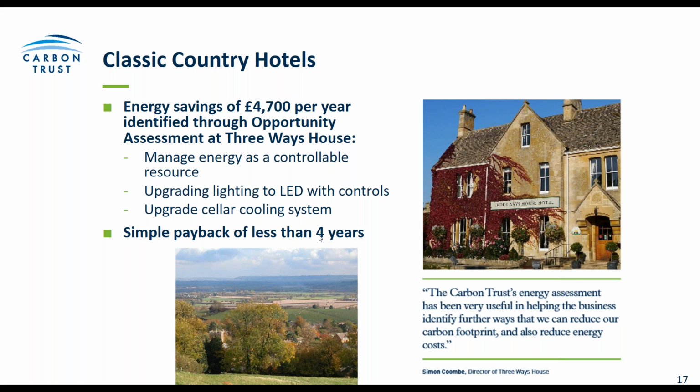Here, the recommendations that we made were to improve the standard of energy management by managing energy as a controllable resource, upgrading lighting to LED again with some automatic controls, and upgrading the cellar cooling system as well. And here, by implementing those measures, this business was looking at a simple payback of just under 4 years.